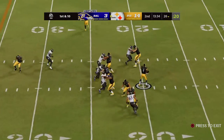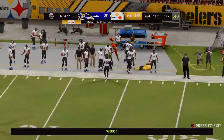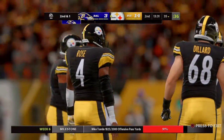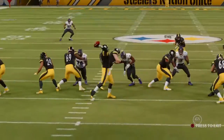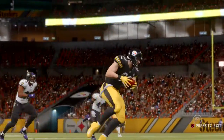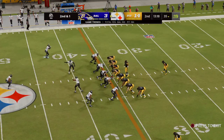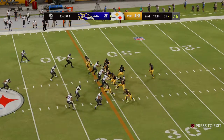On 1st and 10, Rose. A short one there to Freiermuth. And he's out of bounds, able to take this one up to the 35. Give him 9 there on the 1st down completion. Coaches always harp on the quarterback reading the defense and getting it to the open man. That's good recognition there. And how about what he did after the catch? Yeah, hit your tight end, let him get some rack. Yeah, when he gets moving, not many guys want to come over and put a hit on him, do they?